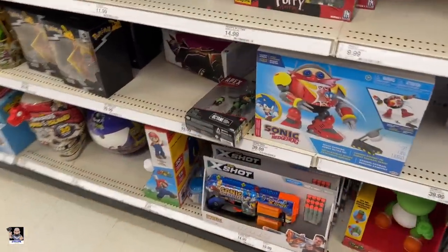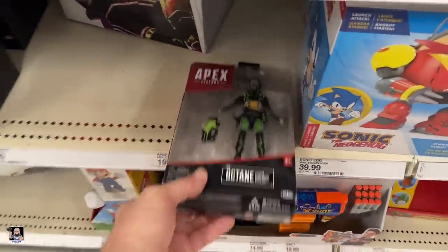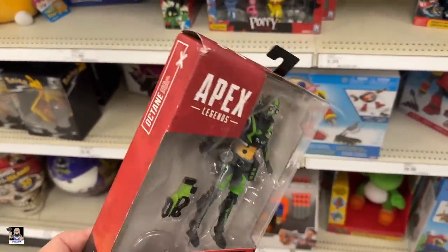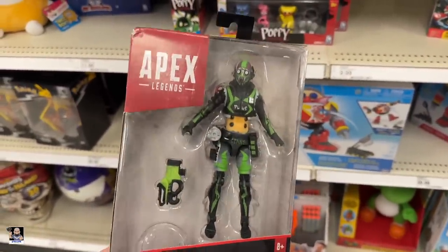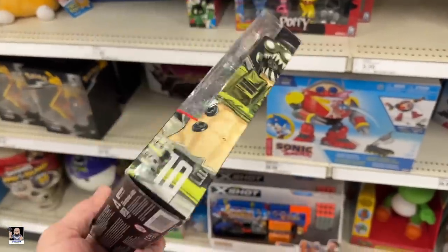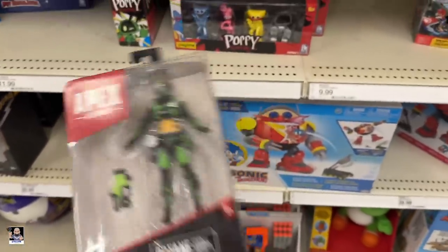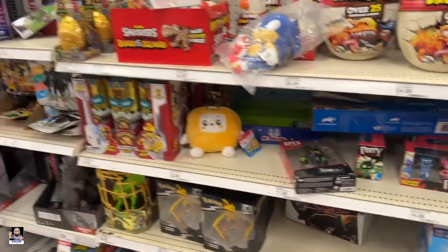Got an Apex down there. Haven't seen any Apex in a while. I'm curious. I may have to scan that one. You never know, because they don't have it on the pegs. Maybe on clearance, so I'll scan that here in a minute.